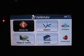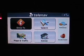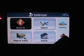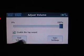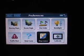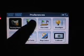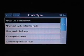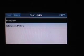Looking at the device itself, the software looks a lot like what you see on TeleNav on something like the HTC Advantage or even other phones, and it's a very, very responsive touchscreen. As I tap on volume control, you can see there are some different volumes. Back, go to the preferences. Just jump to a couple of these screens: moving maps, 2D or 3D, route style, and there are several options, traffic optimizers, even a pedestrian route, in case you wanted to actually take the device out and walk around the city.